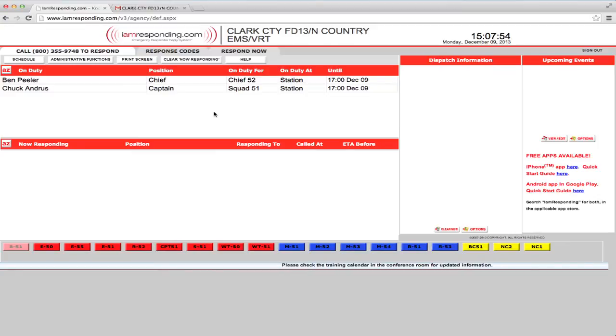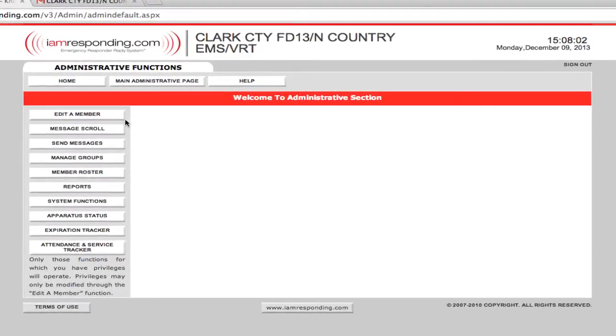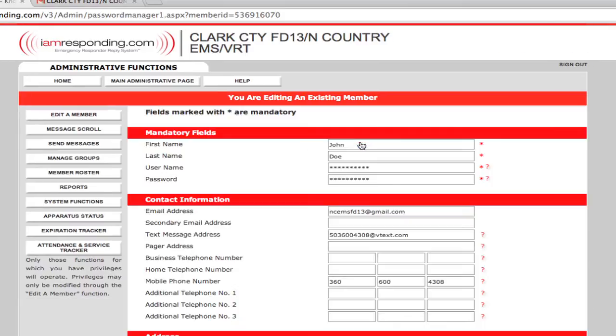The next thing I would like to talk to you about is the administrative functions you have as an agency member. Under administrative functions, you can go in here and edit your profile. Not very many things here that you can utilize other than the edit a member section. As you can see here, we're only able to select ourselves and make sure your information is correct.